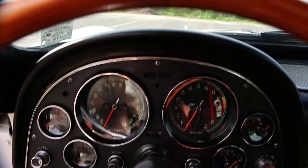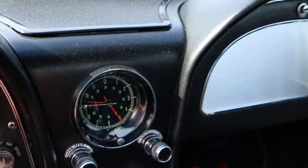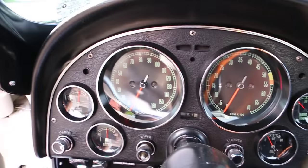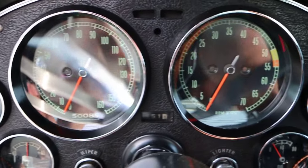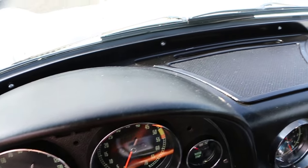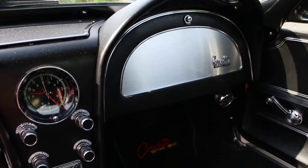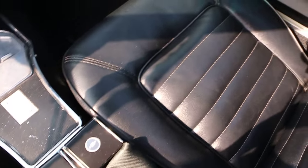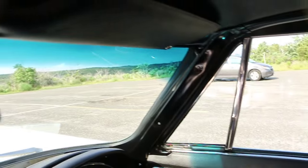Oh, beautiful interior. Got all the correct frosting around the gauges. Clock is sweeping. 250,089 miles. Correct seat belts. Really pretty.